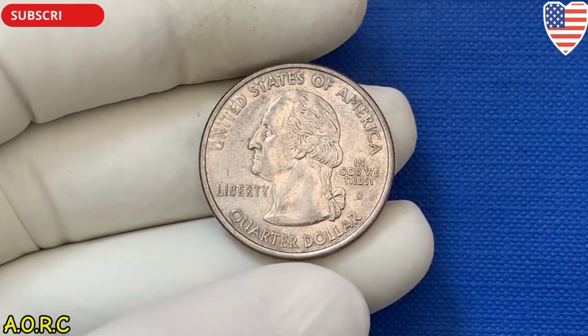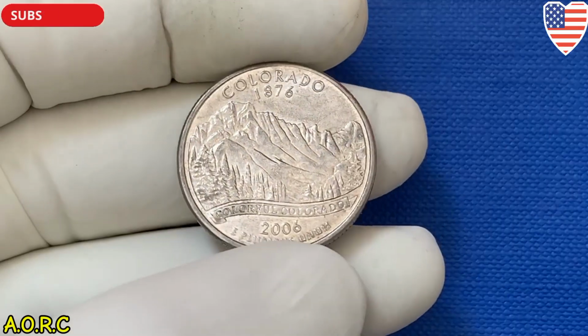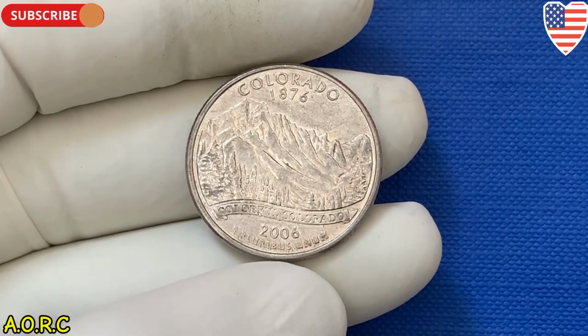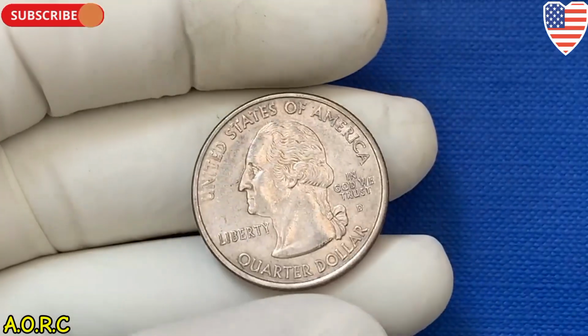Imagine holding a coin in your hand that has the potential to change your life. It's a reminder that even the most ordinary-seeming objects can hold extraordinary value. So, the next time you come across a 2006 quarter, take a closer look. It might just be a hidden gem waiting to be discovered.